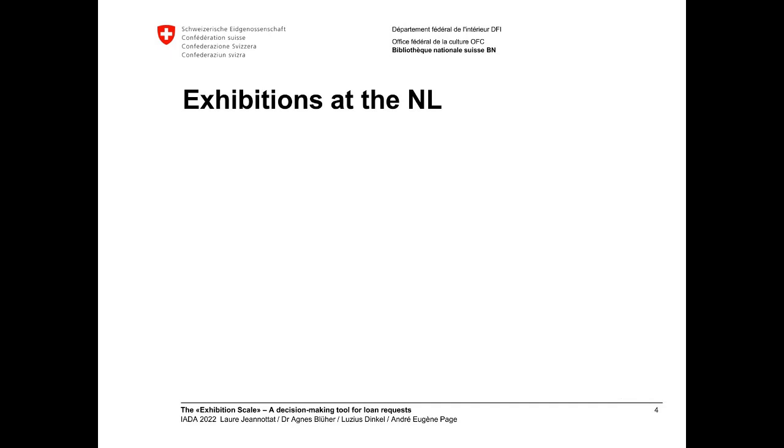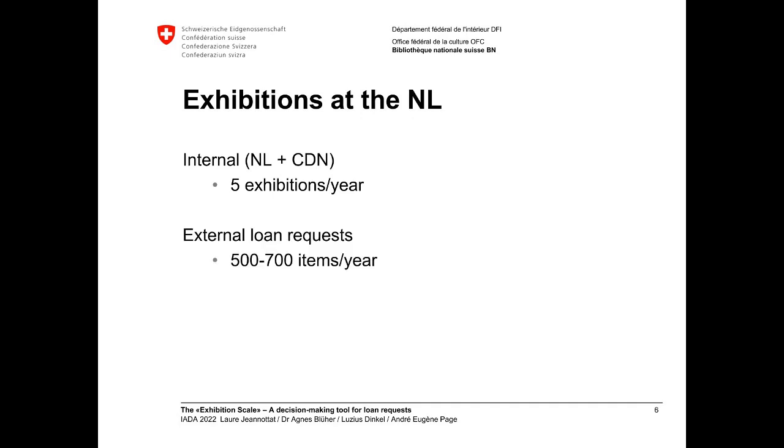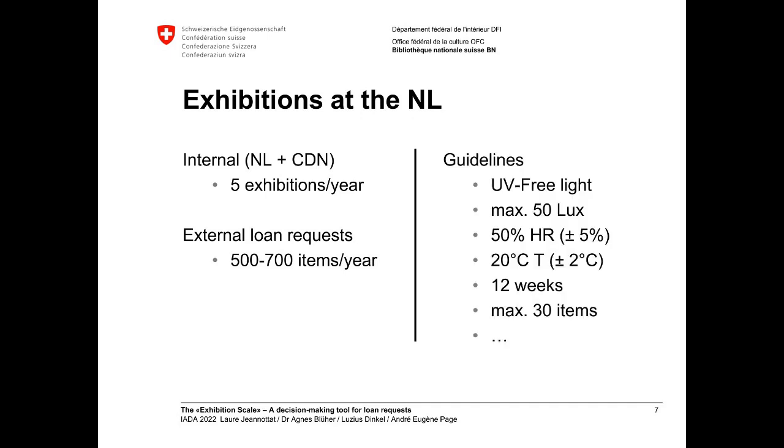Today, 2 or 3 exhibitions are usually organized in the National Library, 3 at the Centre Dürrenmatt, and we receive a lot of external loan requests. The amount of external loans is variable, but 500 to 700 items are requested per year. The amount of work, administrative and item preparation, is significant and has increased over the past years. It was necessary to create a process to ensure the preservation of the items and to guarantee an efficient workflow.